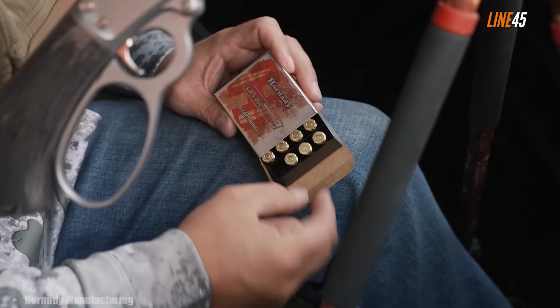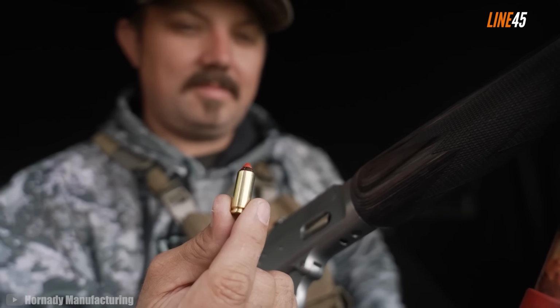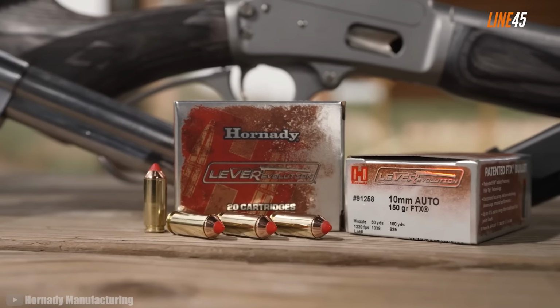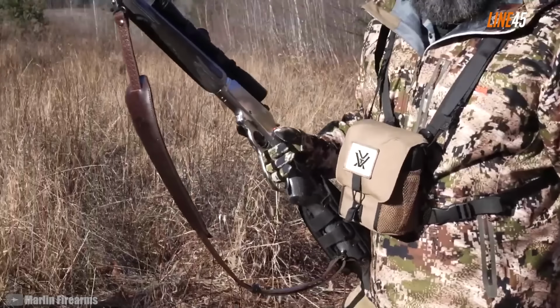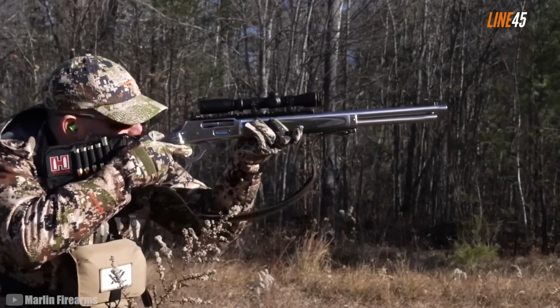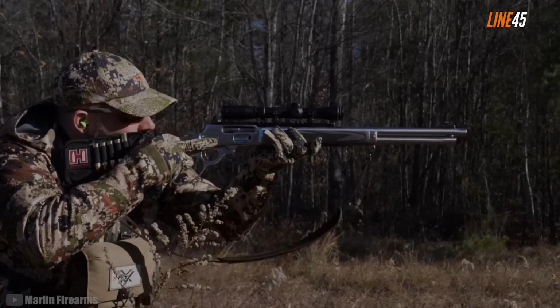I want to test how hot hunting loads behave through the Trapper, and whether recoil and lever manipulation stay friendly for follow-up shots. Because if that checks out, this could be a practical and fun addition to a safe. Stay tuned for accuracy, chrono, and feeding tests soon.